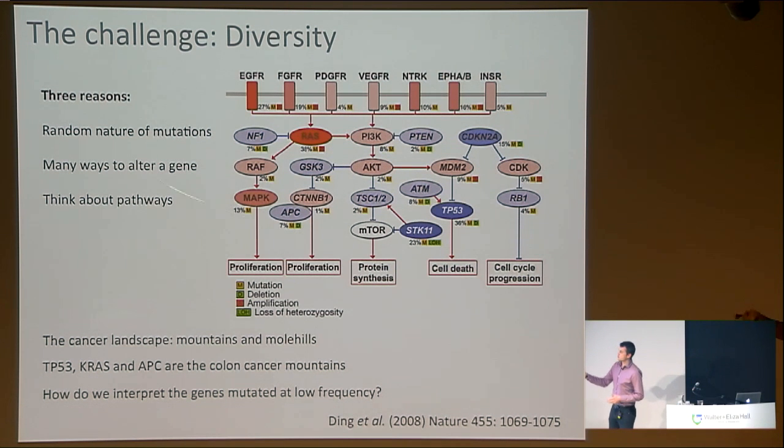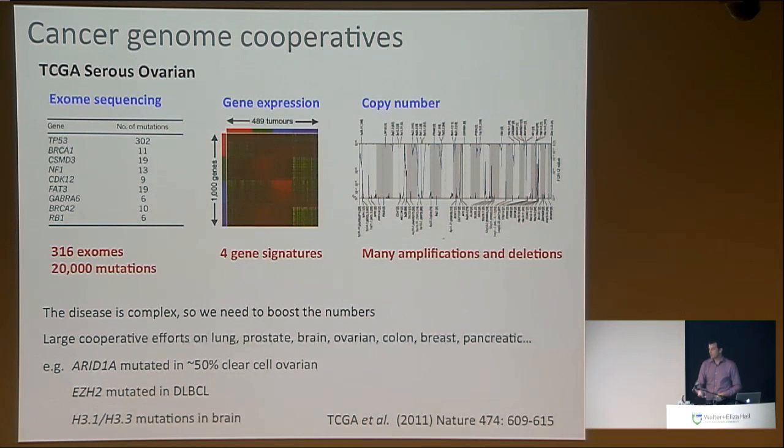But if we consider the broader network around AKT, then we see a much larger proportion of patients that show activation of the PI3 kinase pathway, receptor tyrosine kinase signaling. And this means that potentially these patients can be grouped together and treated with similar therapeutic agents. So the diversity has actually had major implications, and it's had implications for how we design genome-wide studies.